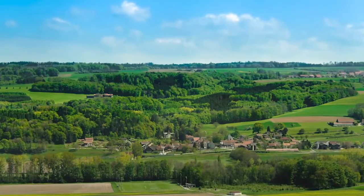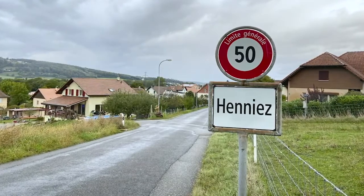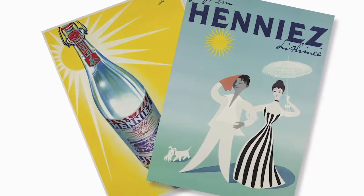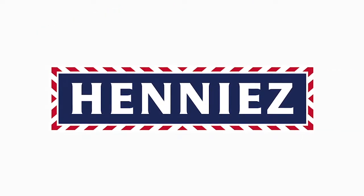Henniez is tiny, but most people in Switzerland know it without ever having been there for its famous product. Henniez is the Swiss mineral water, to the point where Swiss people used to simply order a Henniez when they wanted to drink mineral water in a restaurant.